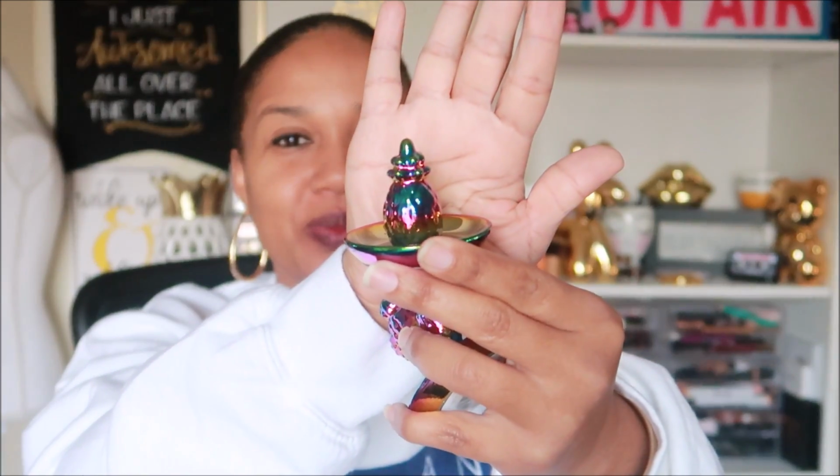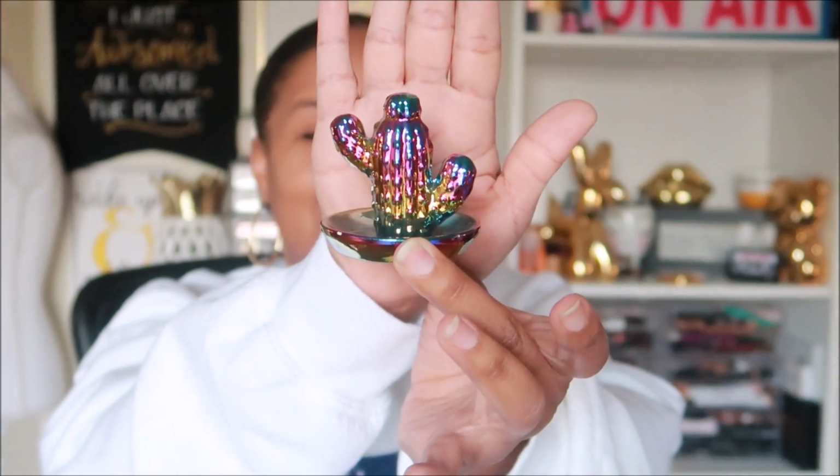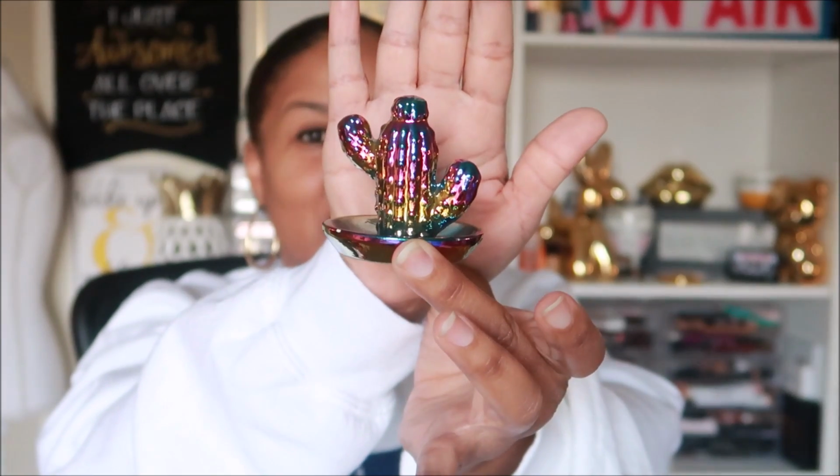They have that mermaid, is that what it's called? It's like the mermaid watercolor color. I can't think of the name of this color, but I call it the mermaid colors. So that's what it is, but it looks like a little pineapple. Look at how cute that is. So cute. And then my favorite one was this one right here that looks like a cactus in that same kind of color. So pretty.